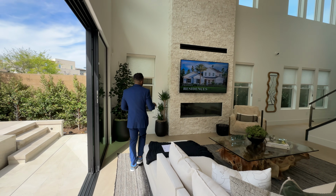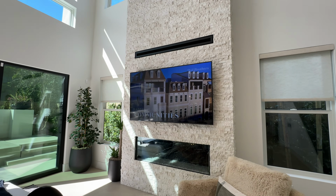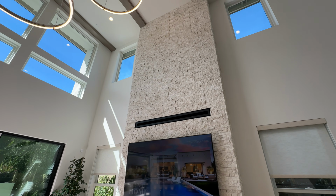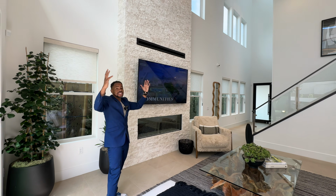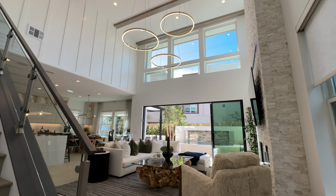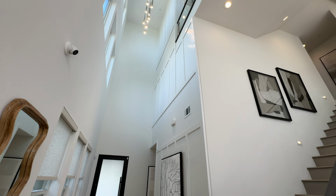Now right over here, we're gonna have our awesome 20-foot high fireplace that goes all the way to the top. Another thing I love about this home is that it has the tall ceilings that we mentioned in the beginning. Here where we are, these are 20-foot ceilings. In the entryway, you have 30-foot ceilings, so that's pretty cool.